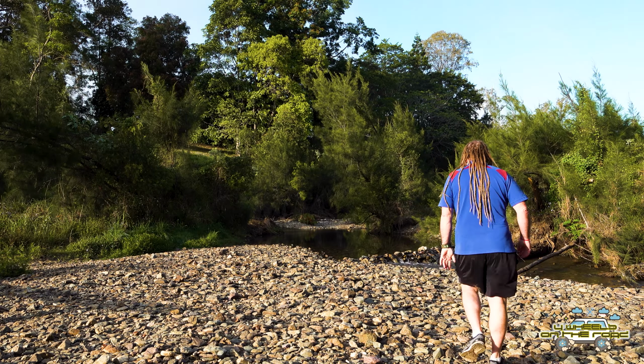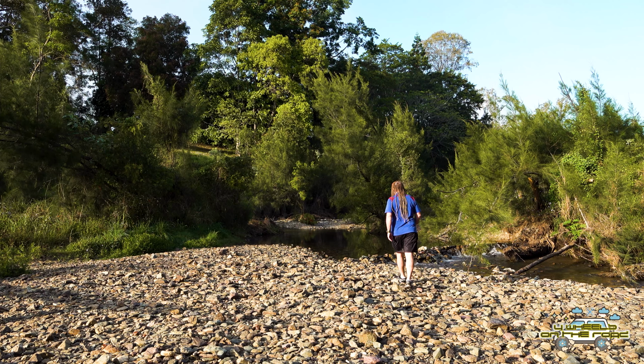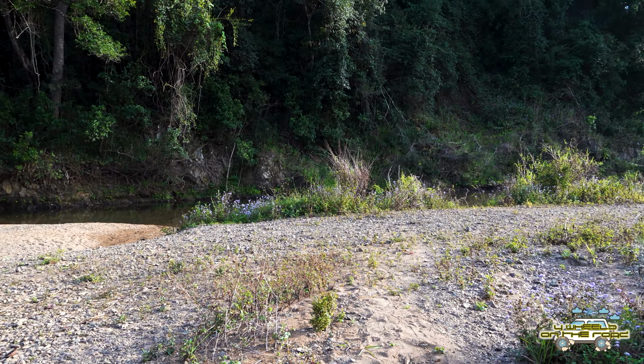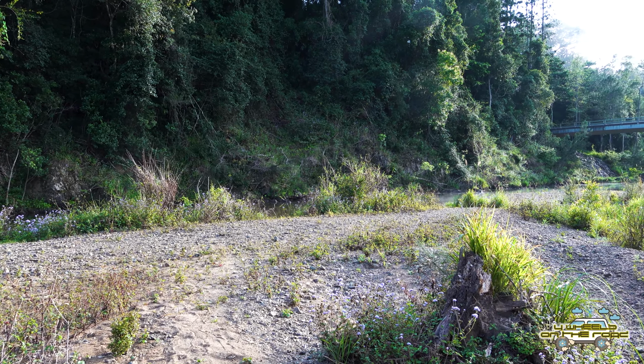As you'll see here, it's pretty nice along the creek, and it's a nice way to spend the morning here if you're having a quick little overnight stay and just grabbing some breakfast in the morning on your way out. It's a nice place to sit down and have a bite to eat before you head off on your way.